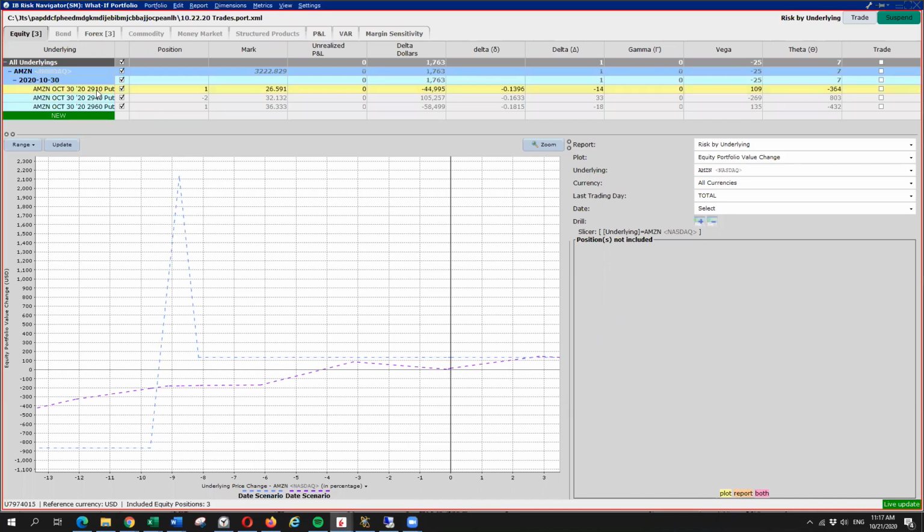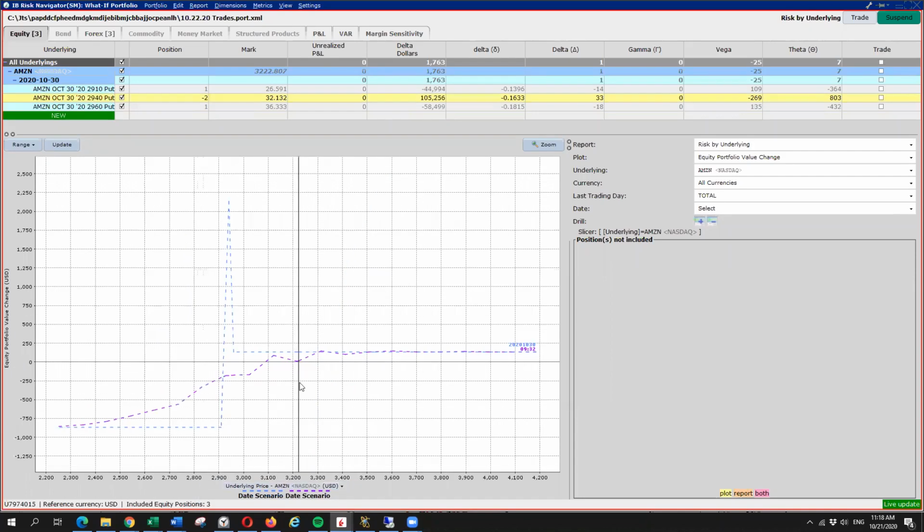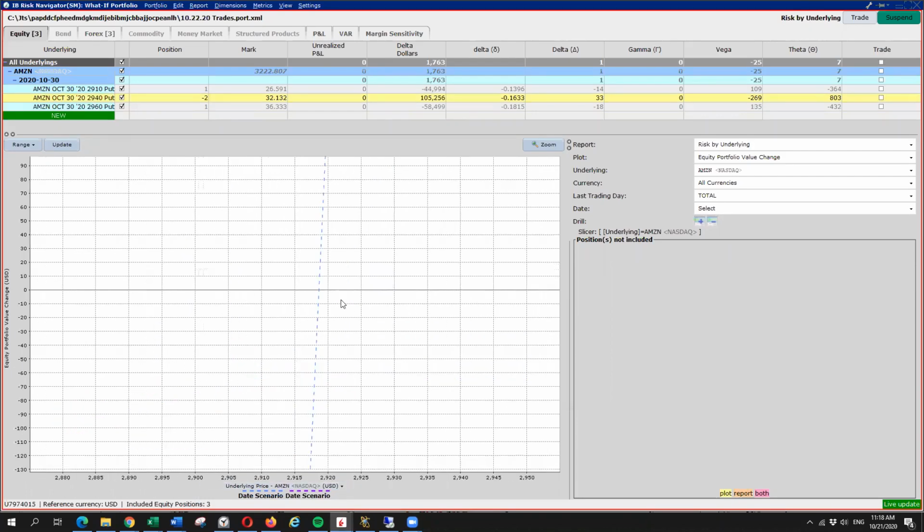The trade setup is buying the 29.10 put, selling two of the 29.40 puts, and buying one of the 29.60 puts. You can see here, these two are 20 points apart and this one's 30 points apart. So that's how we get the broken wing butterfly structure. It can generate income if Amazon stays above, I guess the break even down here is about a 9.5% drop. Let's just change that to the price and zoom in. So about 29.20, but that's at expiration.